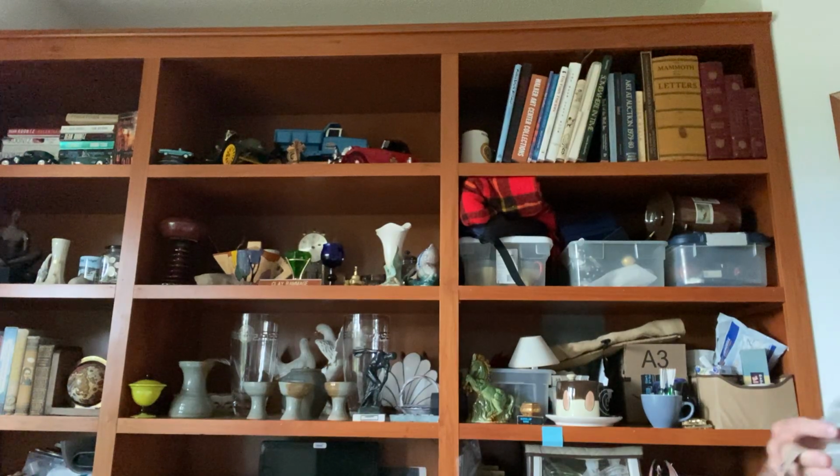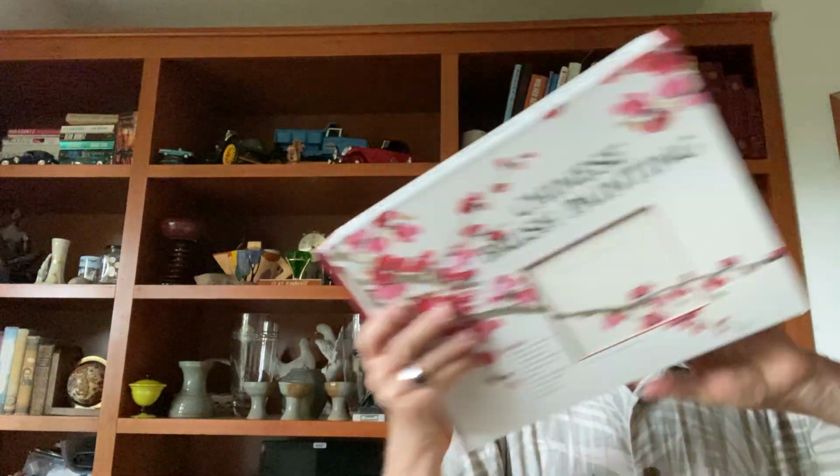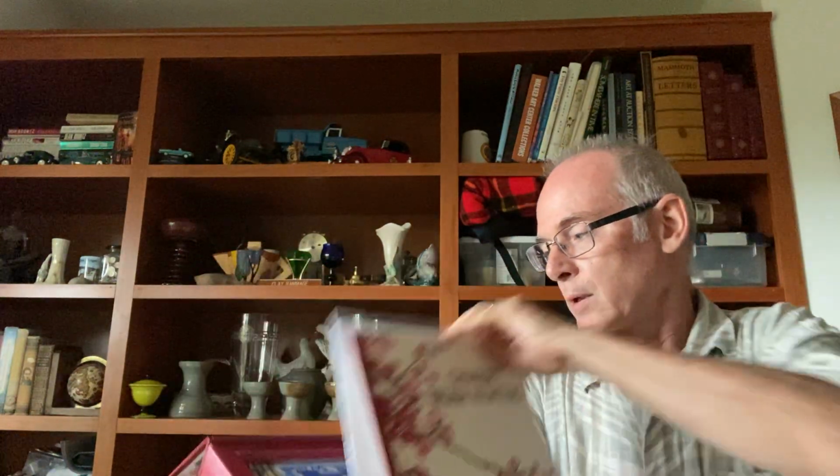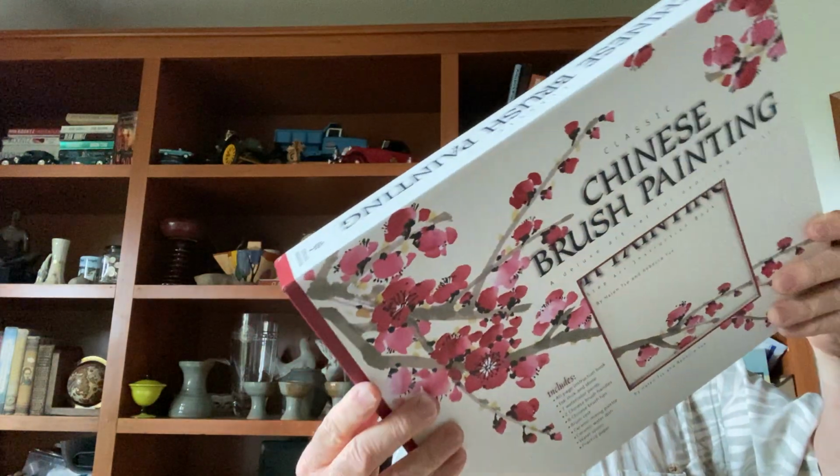I did find a couple more things I'll show you before I close it out. I found this Chinese brush painting kit, and it's all there, never been used, brand new. Paid $2 for this whole kit, which I thought was really fun. I'm not sure what I'm going to do with it yet, if I'm going to sell it or keep it. I haven't looked it up to see if it has any significant value or not, but I thought it was pretty cool. I grabbed that.